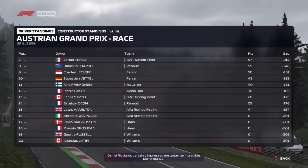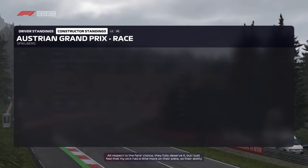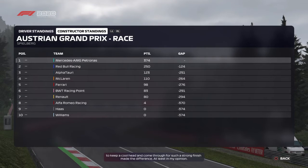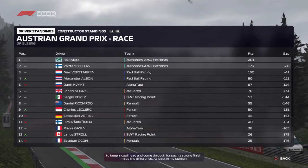Daniel Ricciardo certainly impressed me today. An incredible performance. All respect to the fans' choice, they fully deserve it. But I just feel that my pick had a little more on their plate, so their ability to keep a cool head and come through for such a strong finish made the difference, at least in my opinion.